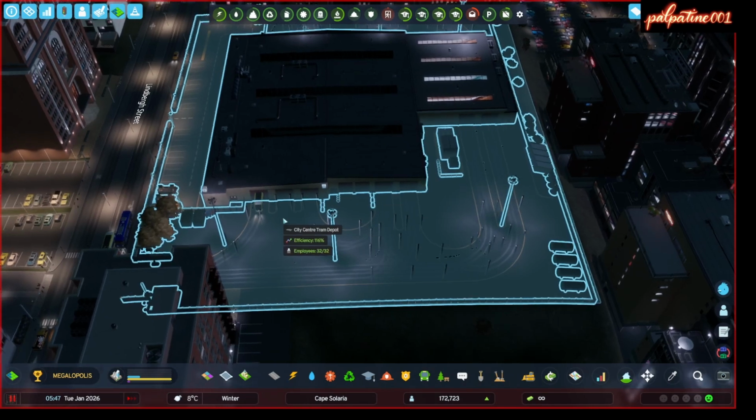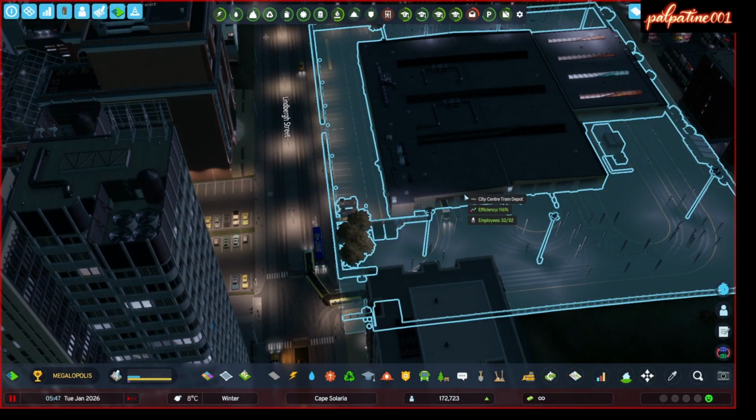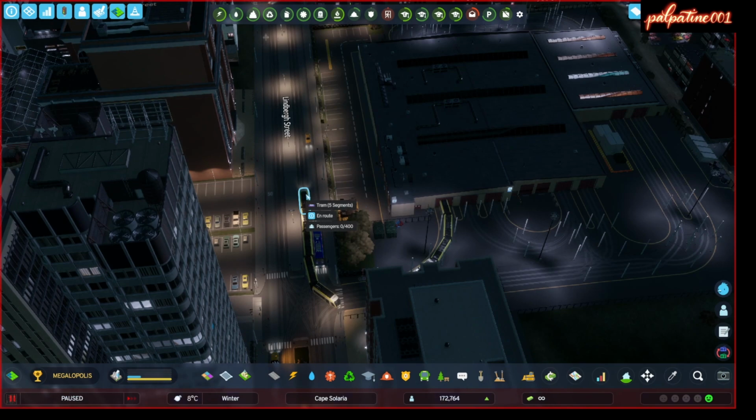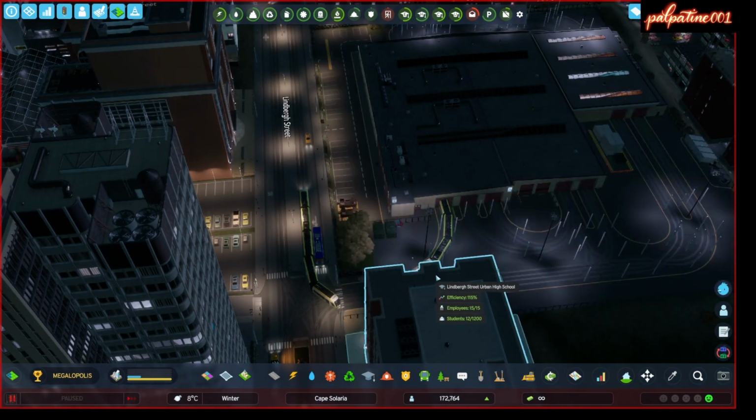Yep, here we go. Here comes the first set. That's part of interesting. Did I just set that tram route? No, he's going to do that. Okay, so we'll let him go.